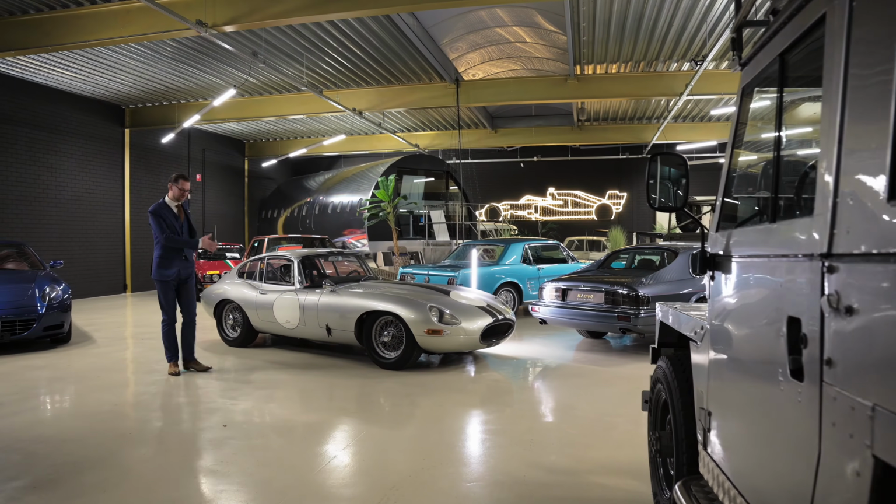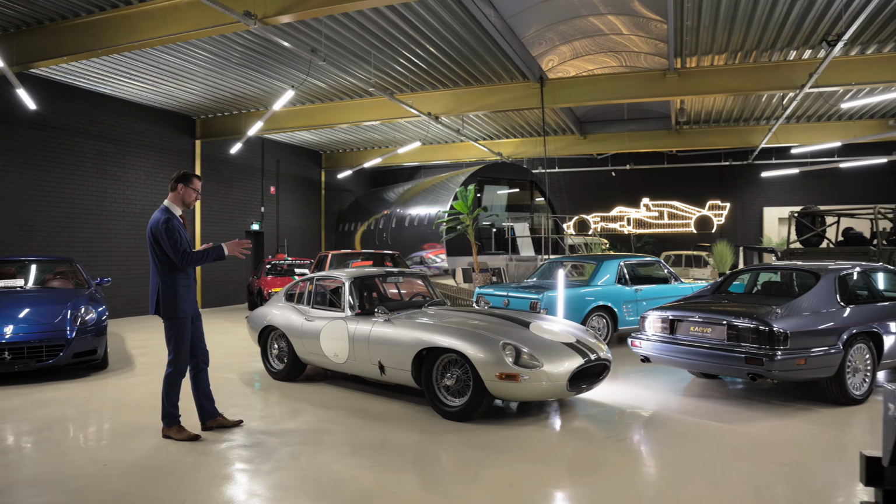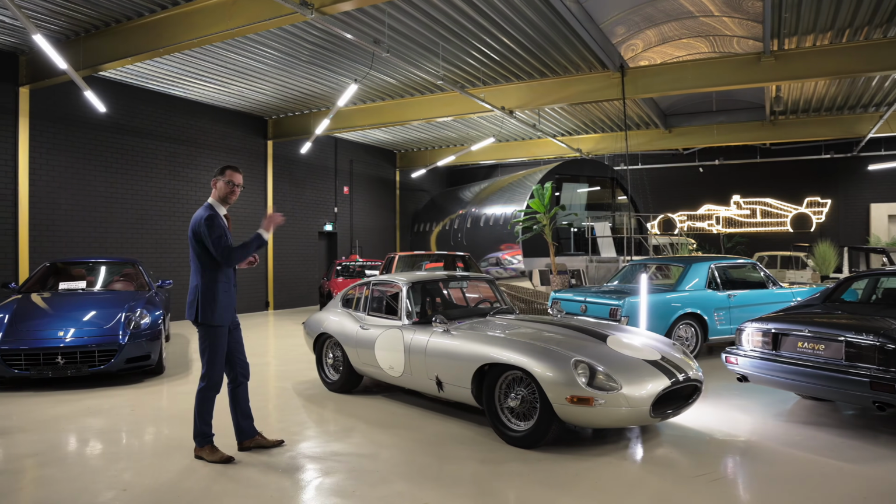Hi guys, what a beauty, right? This E-Type, Series 1 and a true racer in this case, 6-cylinder up front.